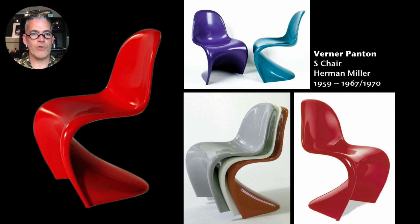This is the first injection molded monoblock chair. One squirt of plastic into a mold and you get a chair. And on top of that, it's a cantilevered chair. So it's ticking lots of boxes. It was designed in 1959, and it was the first chair ever made in one piece from one material without a material transformation like steam bending.